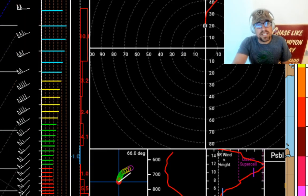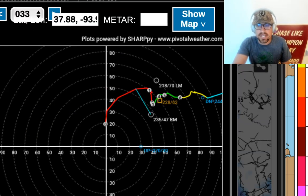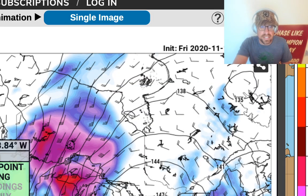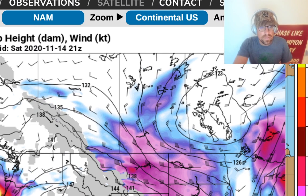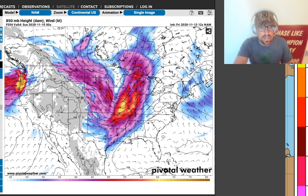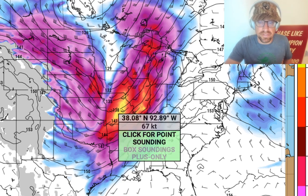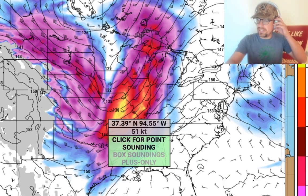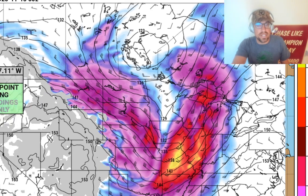I'm definitely wondering if I should chase this. Maybe get out of Dodge here early, head out and chase this setup, even though it looks like it's going to be more of an evening type of severe weather event. This is Saturday evening at 21Z. Look at the core of that low-level jet eject off to the east through Missouri. Central Missouri, you're going to have some big-time wind shear with that low-level jet in excess of 65 knots, approaching even 70 knots out there. That's a big low-level jet pushing to the east Saturday night through central Missouri there.